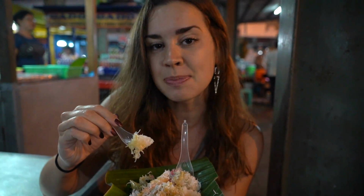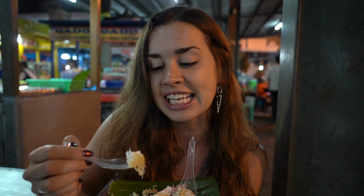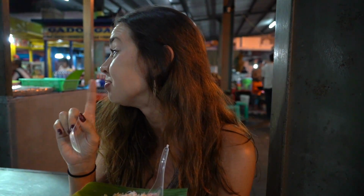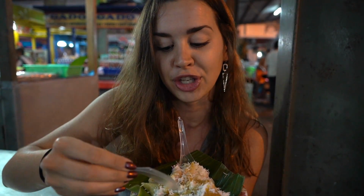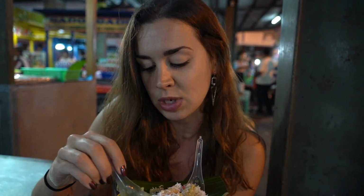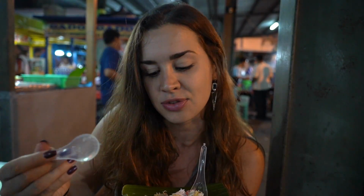Now this one piqued my interest because I love sweet rice dessert. This looks like sticky rice rolled in coconut. This is so good, really good. Thank you so much. I have a sweet potato one, which I'm really excited to try. Now that texture is much different than the other ones. It is like a sweet potato wrapped in a gelatinous sweet casing with coconut as well.